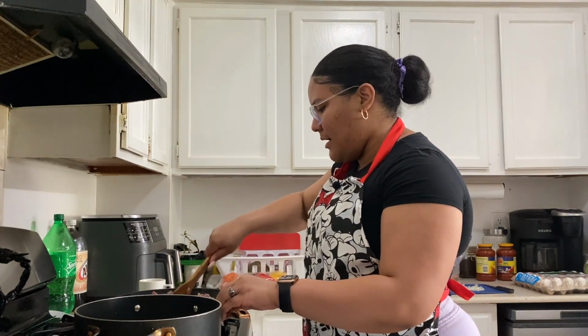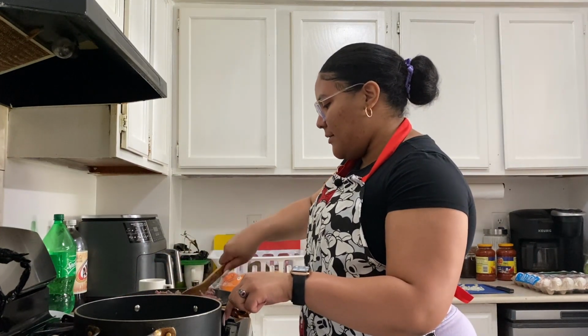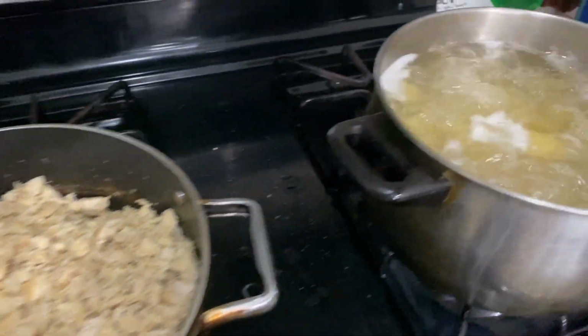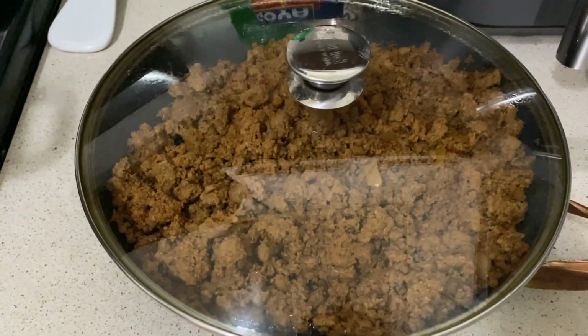So I'm doing this meat now, and I still have to cut the chicken and put the pasta dough. So got a long way to go. Gotta hurry up. Okay guys, so I'm almost done doing this.